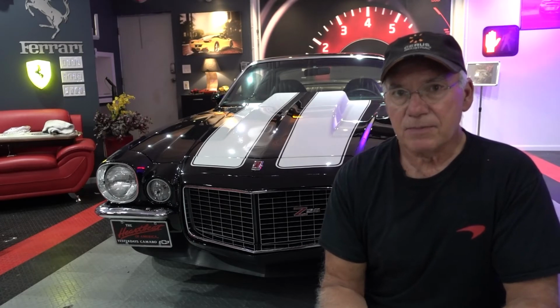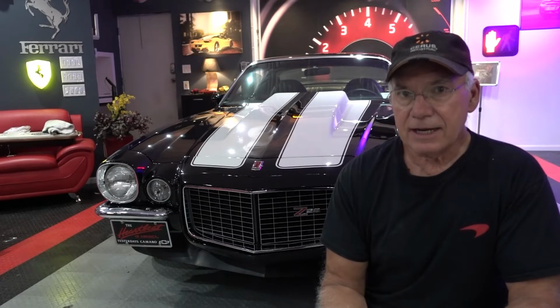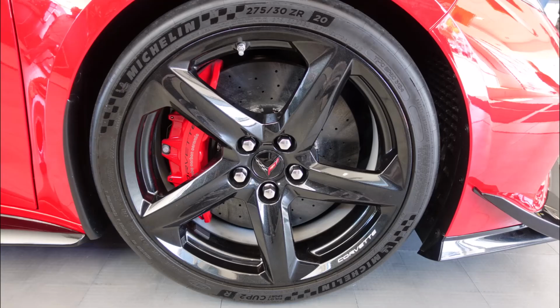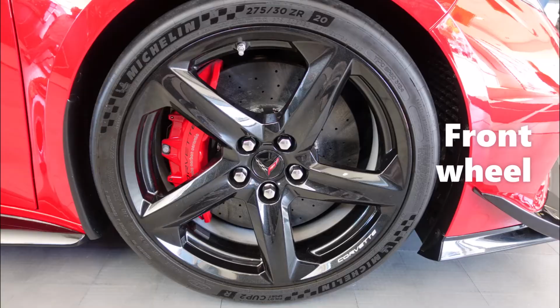This Z06 had the Z07 Performance Option Package. It did not have the carbon fiber wheels, which is an additional option to the Z07 option. But the aluminum wheels, carbon flash painted metallic, they look great. And I guess all of the aero is carbon fiber, including that front splitter, the dive planes, the rear wing. I guess it's all carbon fiber.